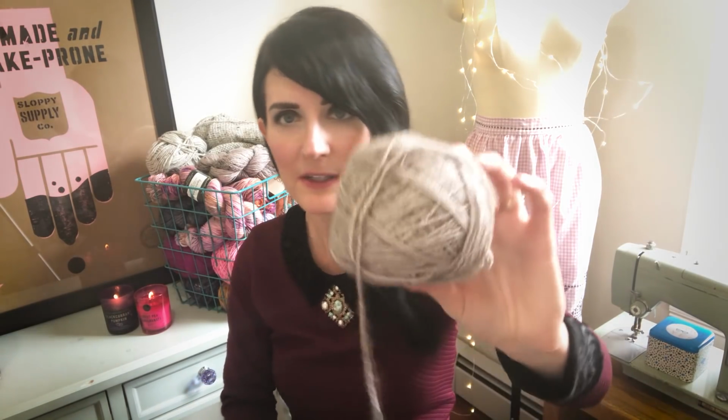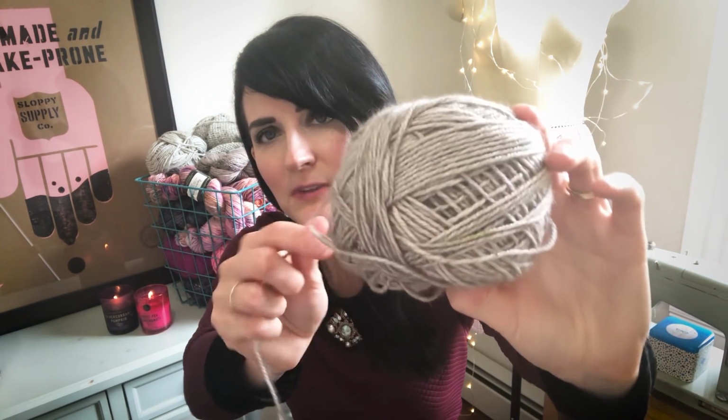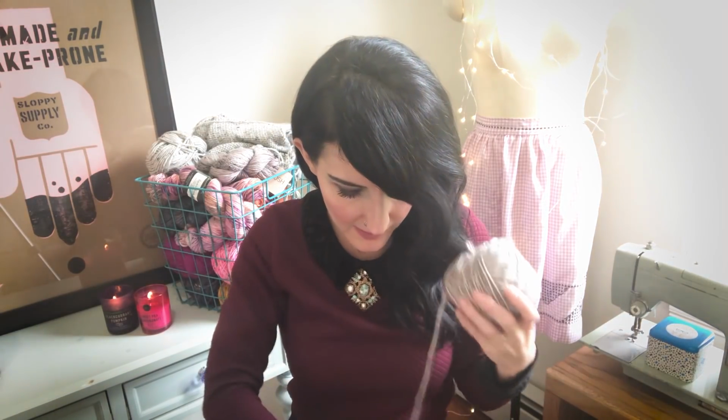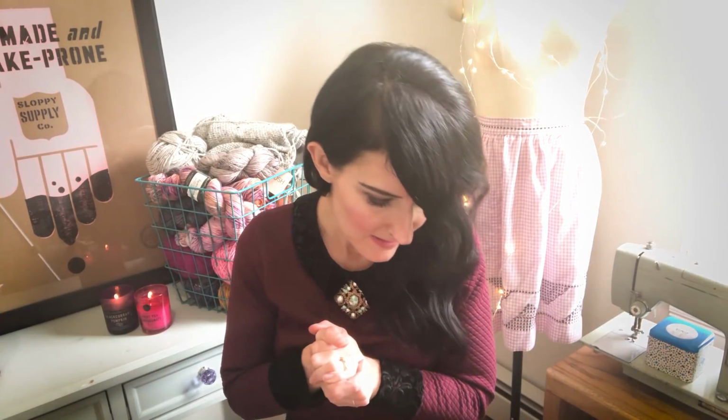This was No-Buck. I thought it was funny that I was knitting the Kobuck hat in the No-Buck colorway. But yeah, it's just a nice neutral yarn, kind of out of character for me. I usually like a little more color, but held with the mohair, I think it's wonderful. Yeah, so like I said, just getting started on that. So not too much to share with you.